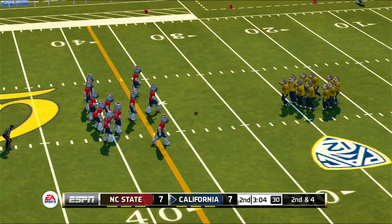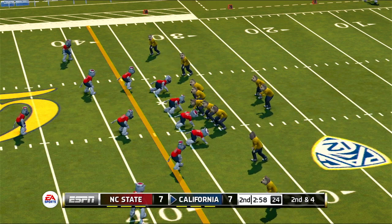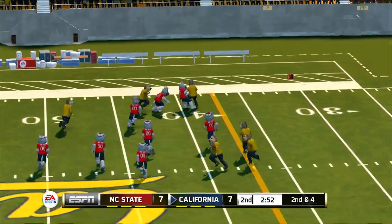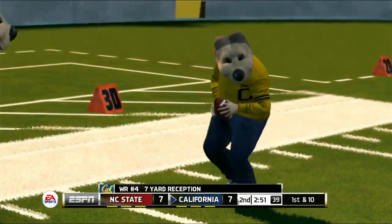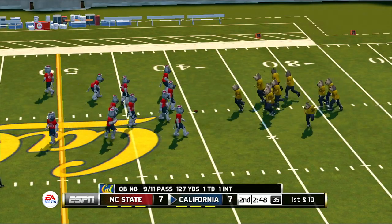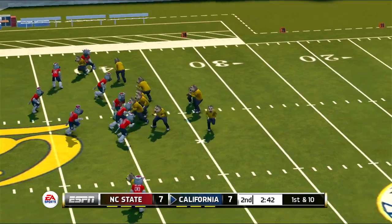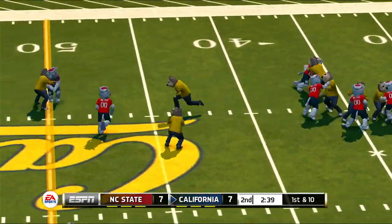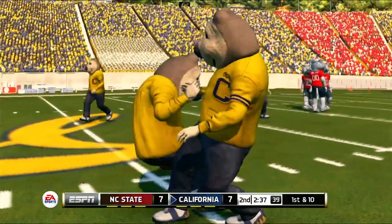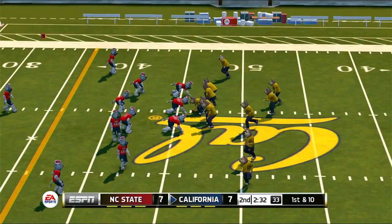They're about 4 yards away here on second down. Here we go! And he is drilled at the 40-yard line. Scramble. He's at midfield. Decides to slide. From the 46-yard line. First down.